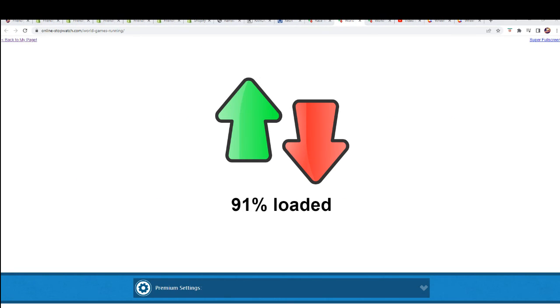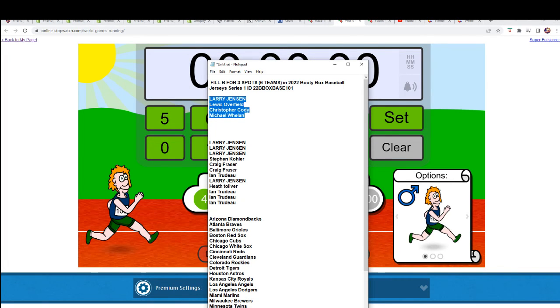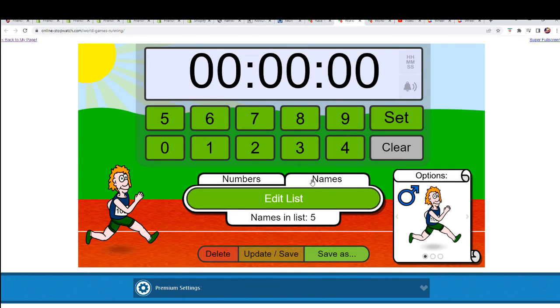So there is a filler for this break, and the winner is getting three spots. That equals six teams in this filler B. So let's get this thing underway. Larry, Lewis, Christopher, and Michael W. are racing.